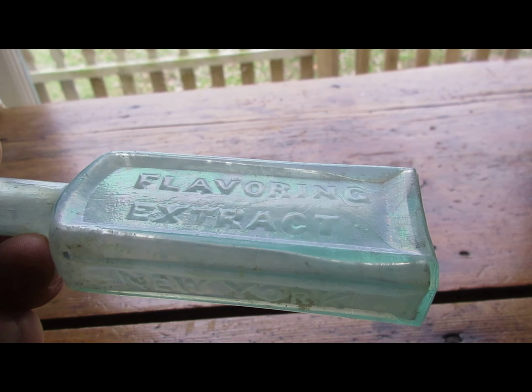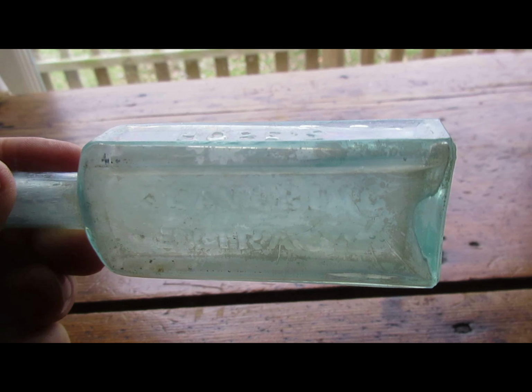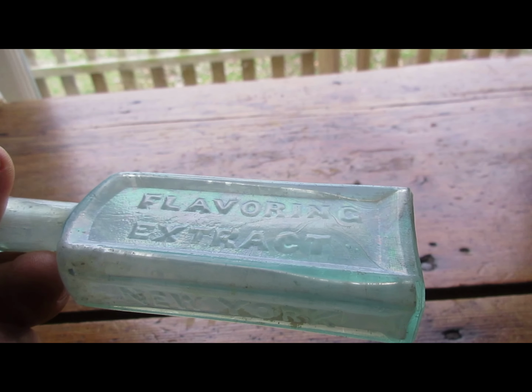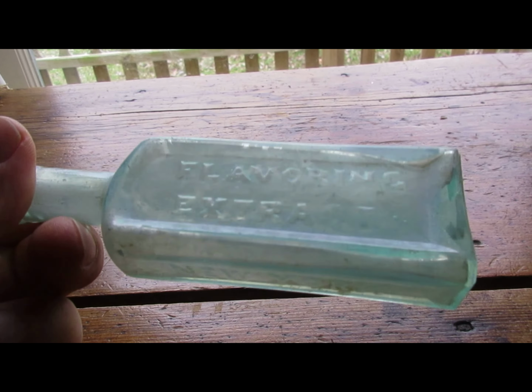Now, hope is the last word I used in videoing this hole. And what comes up? Hope's flavoring extract from New York. Never heard of it. Never seen one.